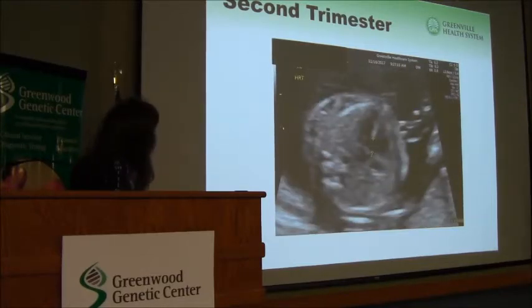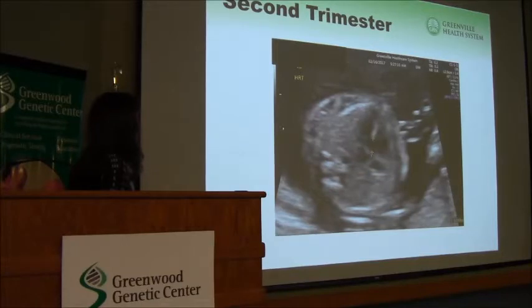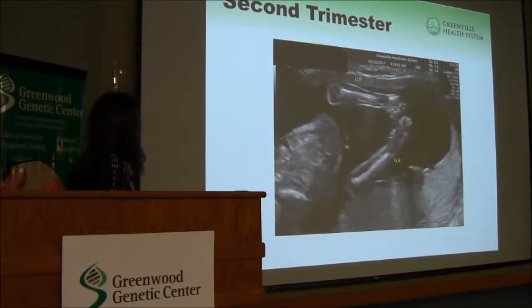All right, congenital heart disease. These are your 2 ventricles, 2 atria, and then there's this defect between the ventricles, so a septal defect there between the ventricles. Clenched fist, like you might see with trisomy 18.